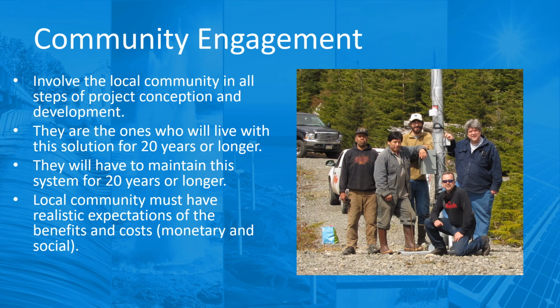Local people will need to be trained to maintain and troubleshoot these systems. Power systems require constant upkeep. Early and continual involvement by the community is necessary for long-term success.